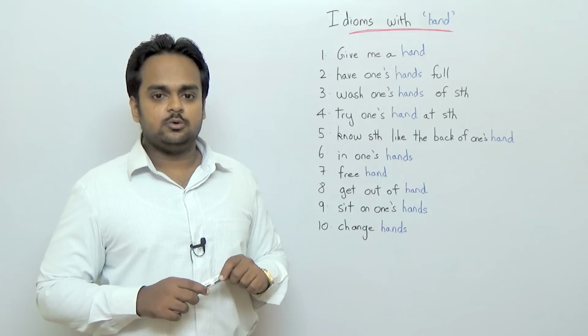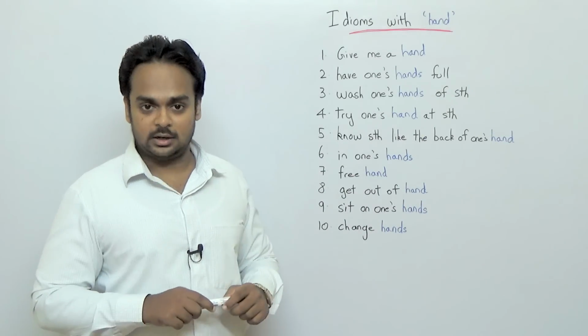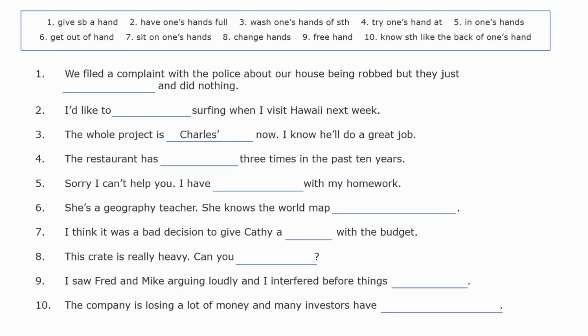Now we're going to do a test to see how many of these you can use correctly. All right, on the screen, I've got 10 sentences with blanks in them. Your job is to fill each blank with the correct idiom. Now pause the video and think about your answers to all of these. When you're ready, play the video again and I will give you the answers. All right, let's look at the answers.